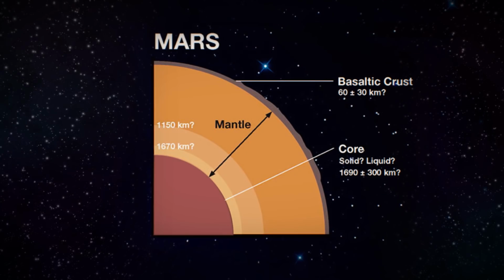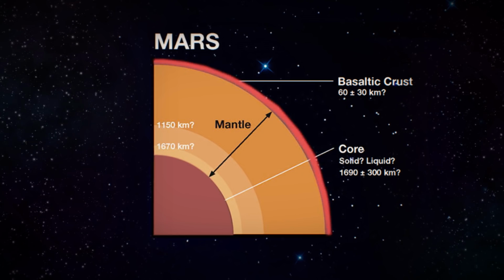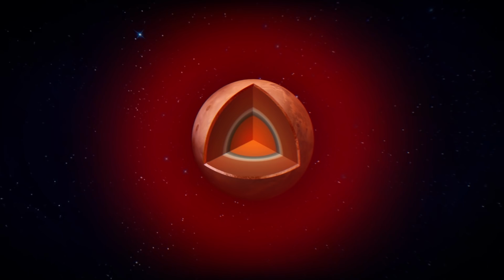And by combining these observations with the seismographic data, we should be able to figure out the size of Mars' core, what it's made of, and whether it's liquid or solid, the thickness and the structure of the crust, and the structure of the mantle and what it's made of. Another first? Figuring out how much heat is escaping Mars' interior.